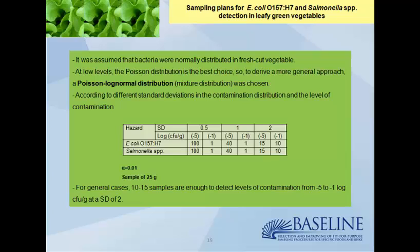For ready-to-eat leafy green vegetables and Salmonella and E. coli, the portion log normal distribution was used to describe the contamination of lots with different mean concentration and standard deviations. In this case, and for the different scenarios, the number of samples ranged from 1 if the level of contamination is high and standard deviation of 0.5 or 1, to 100 samples in the worst case, when the contamination is very low and levels of standard deviation of 0.5. The level of significance was 0.01 and the amount of sample to be analyzed of 25 grams. For general cases, 10 or 15 samples are enough to detect levels of contamination from -5 to -1 log CFU per gram at a standard deviation of 2.